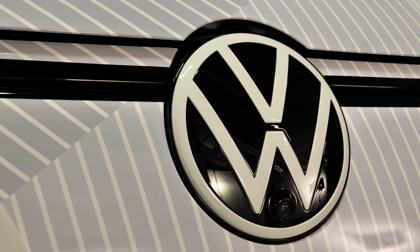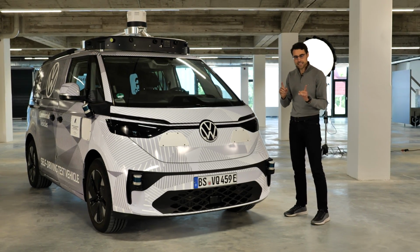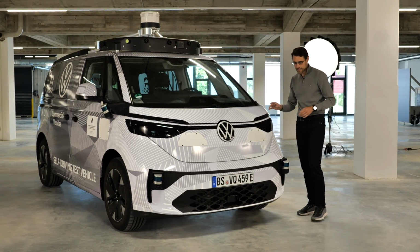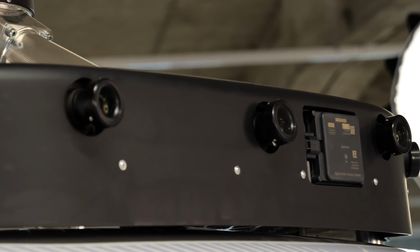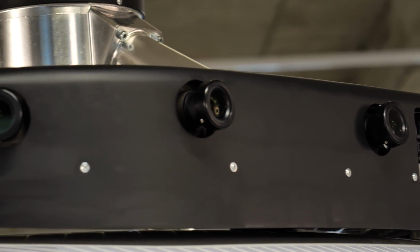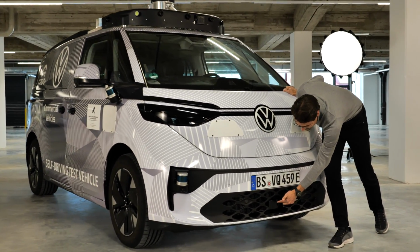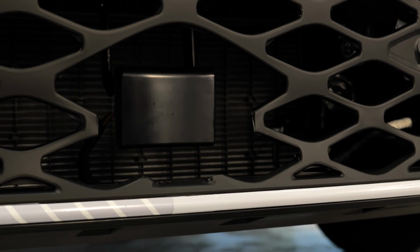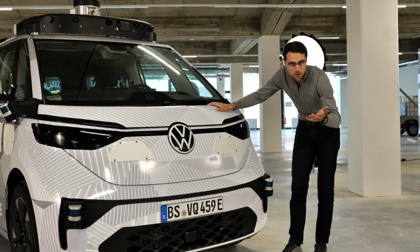You can see the huge retro VW logo. In this case, this is the ID Buzz AD, the autonomous driving vehicle, and there we have different sensors. We have 14 cameras on the top all the way around. We have 11 radar sensors. You can see, for example, the most prominent one here in the front, in the lower part. They will also be heated for this vehicle, so they cannot ice and maybe fail.